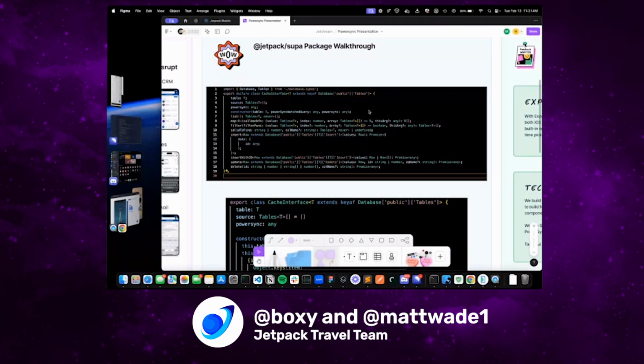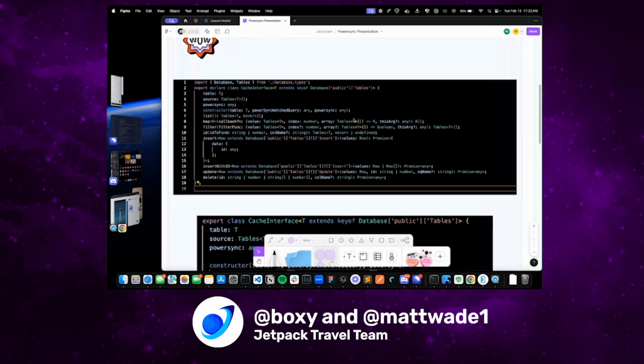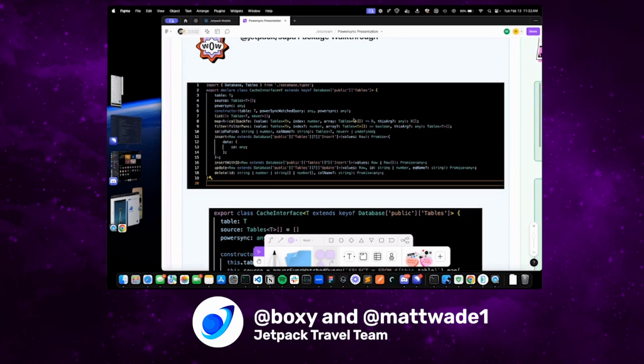Yeah, here. So I'll be walking you guys through our implementation. Something that we use is an @jetpack/super package to store how we interact with our database as a whole through PowerSync, and through PowerSync it goes up to Supabase. How we actually made it is we made a cache interface for each one of our tables, and that's how we interact with our database.